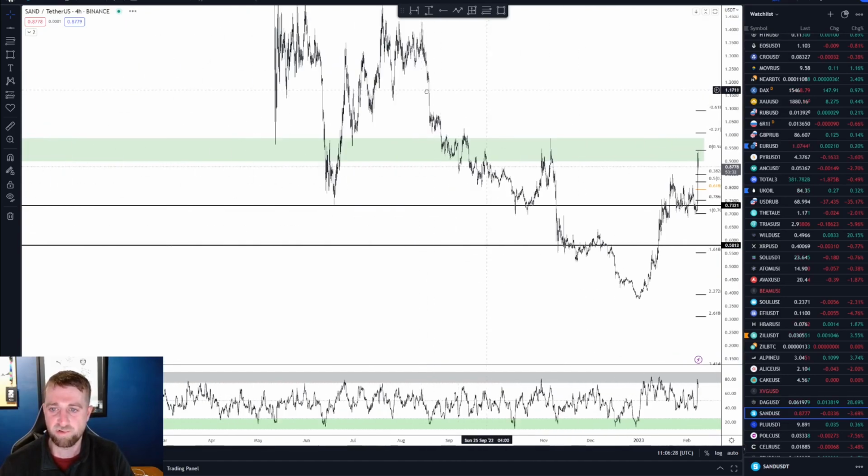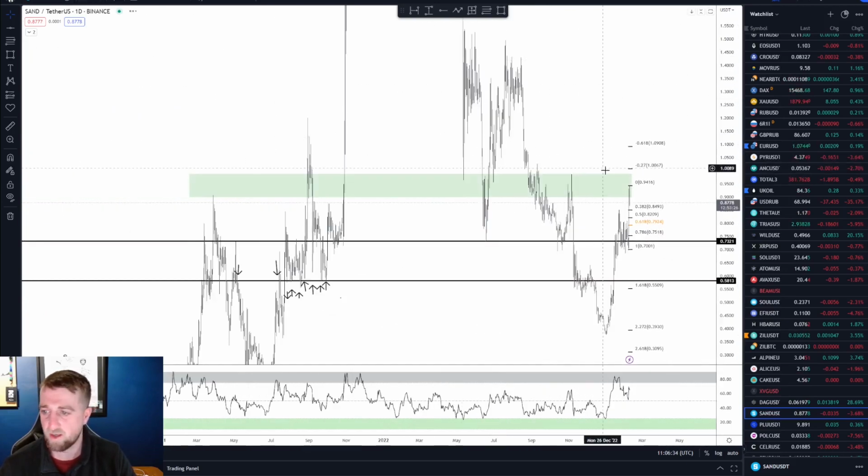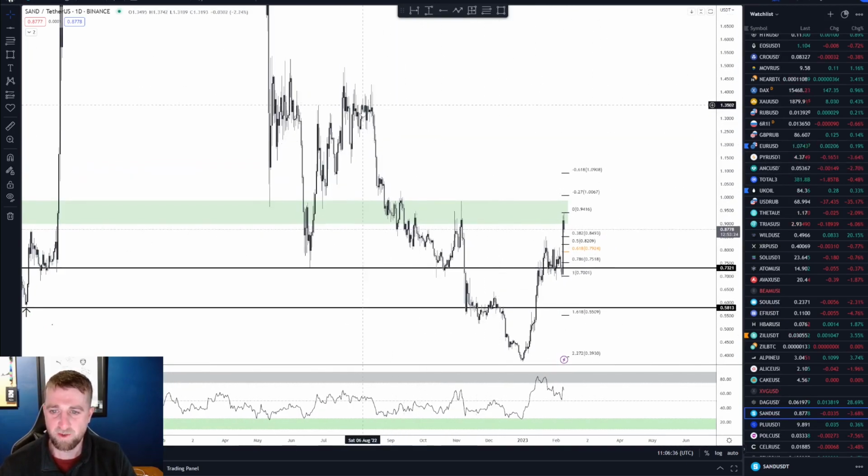If you're looking to take profit, then use again these extensions at $1, $1.09. And then let's go back to a daily time frame. Beyond that, then you're going to look up towards this range up here, up around $1.35. So that's some levels for you to monitor.